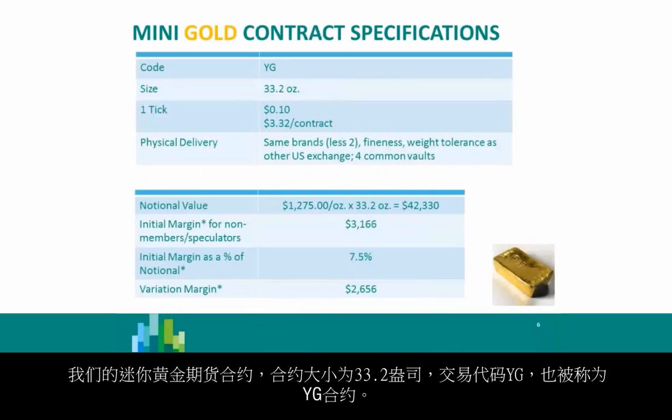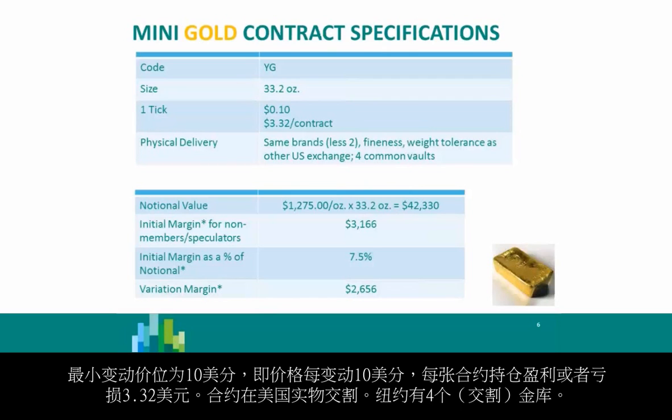Our mini gold futures, the size is 33.2 ounces. The code is YG, and oftentimes people just say the YG contract. The tick size is 10 cents. So you made or lost $3.32 on a one-lot position if it's moved one tick. The contracts are physically deliverable in the US. Most of the vaults are in New York, and actually all four of these vaults are in New York.